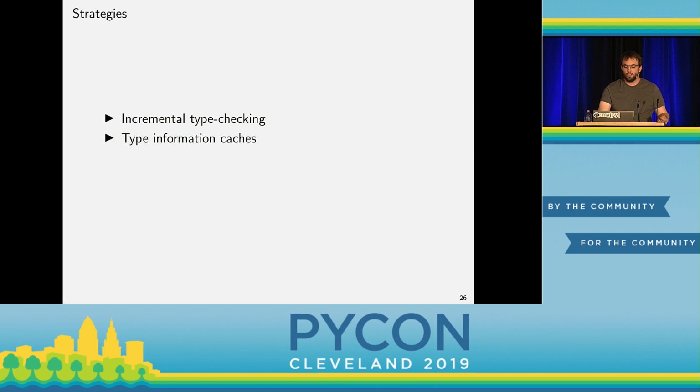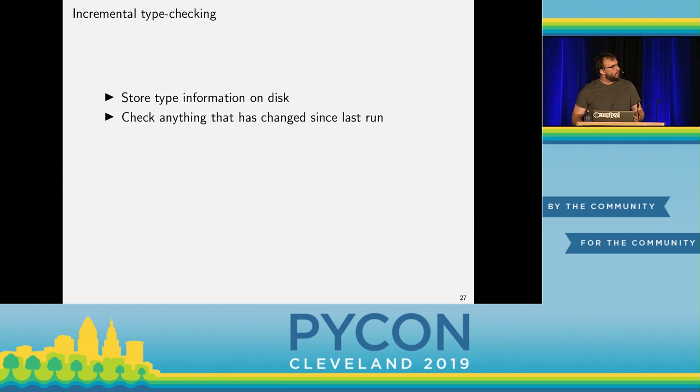So I'm going to talk some about the strategies we've used to approach this. Two of them are pretty straightforward: doing incremental type checking and using caching. And then one that's maybe a bit more off the wall, which is we built a new compiler for Python, and for type-annotated Python in particular.